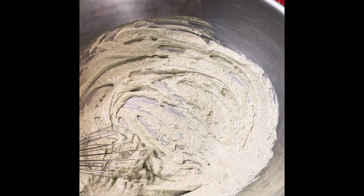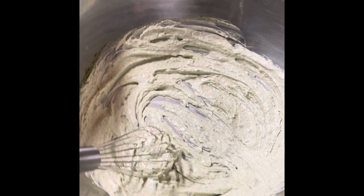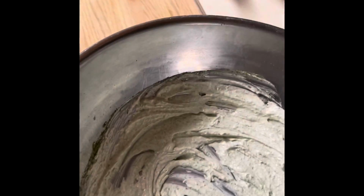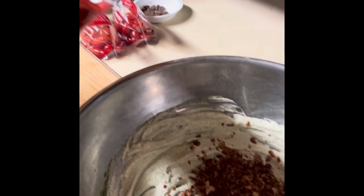We want to make sure you get everything. Get the sides, because you're going to dump everything into the big bowl, so you want to make sure it's going to mix and come together. Okay, and so after you have all that together, I grabbed tomatoes, a couple big handfuls of bacon.